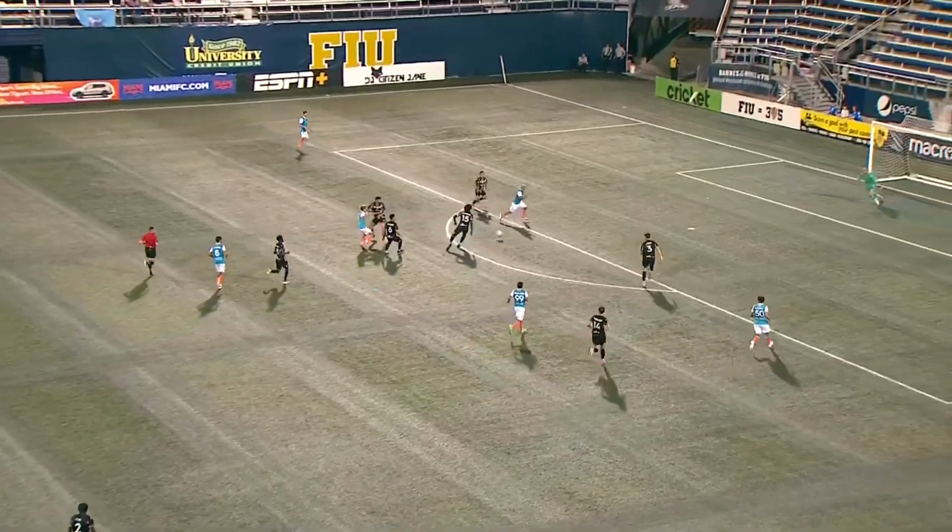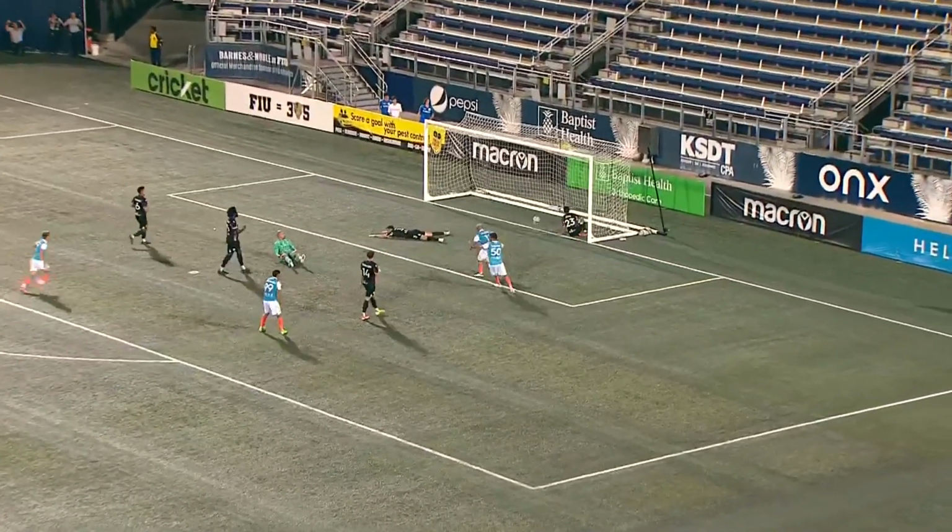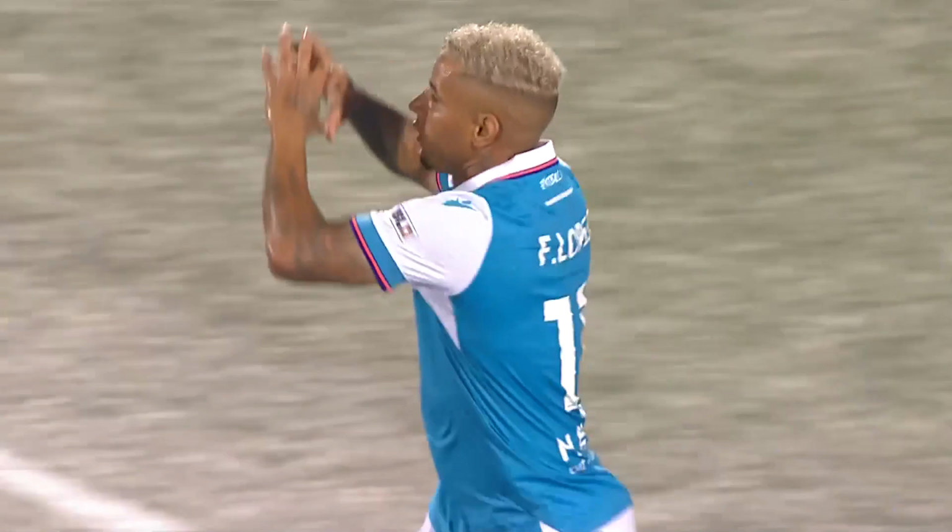Luisinho now. Some options. López to the middle, brings it under control, and brilliant composure. Rounds Blanchett and has the deficit. Miami, they're on the scoreboard.